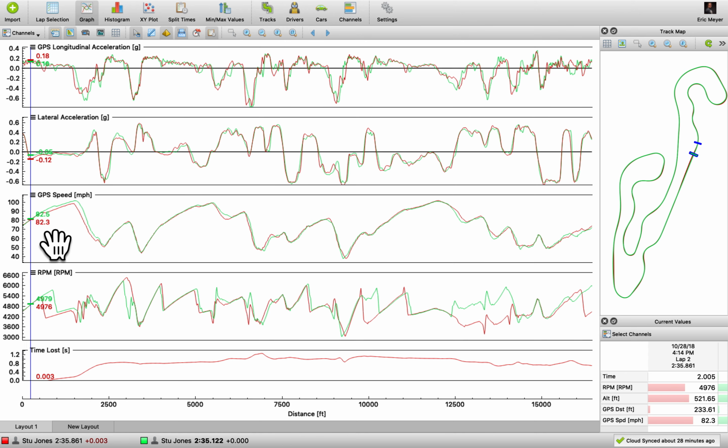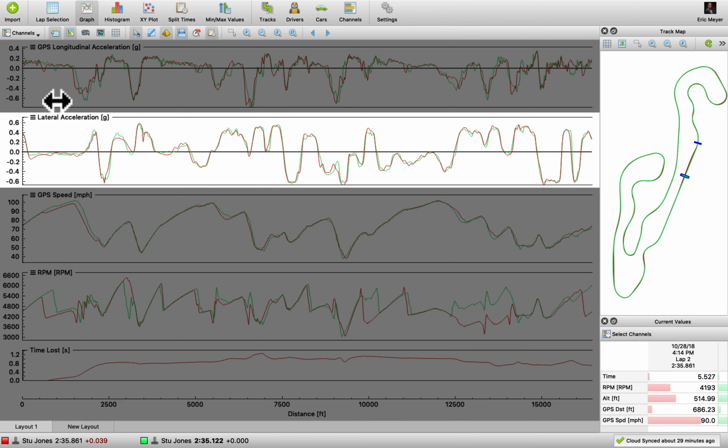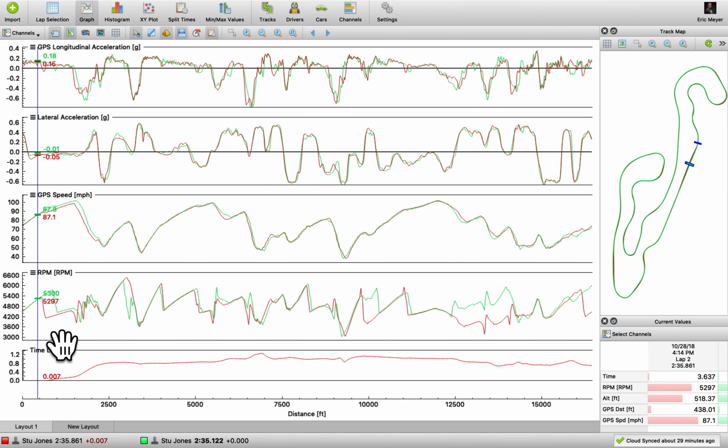As we come down the front straight, we can see a couple of things. And by the way, watch this little Mickey Mouse hand. At any time I have this blue indicator right here, my eye's often going up and down. So when I have this little point right here, I'm looking here, and I'm just going up and down. That's the benefit of this vertical line.